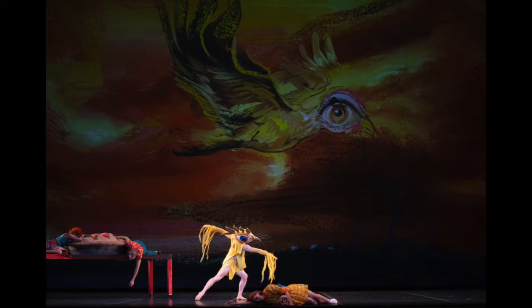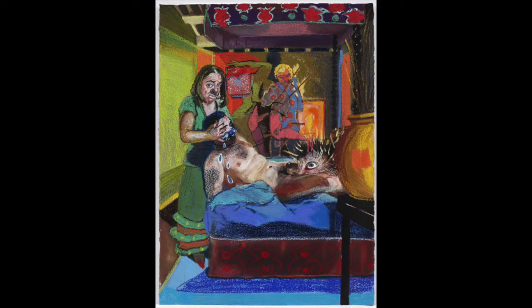These are drawings that accompany a ballet that debuted at Ballet Austin in late March, and it was inspired by her drawings, by this series that she's been doing for a few years now. But some of the drawings that inspired the show are on view at Laurel Reynolds Gallery. Number 4 on our list this week is at the McNay in San Antonio.